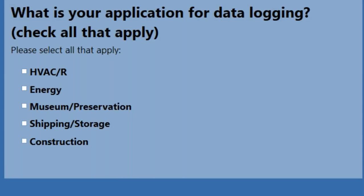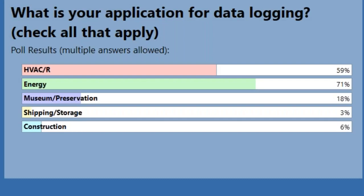And if you only see 5 choices on your screen and you have another application, you can enter that into the questions box, and I'm sure many of you do have applications that don't fit into these categories. So feel free to enter that into the questions box. It's a good way to figure out where that is. Good, I can see the results coming in. So kind of the usual suspects.